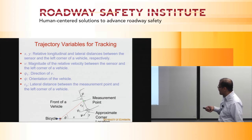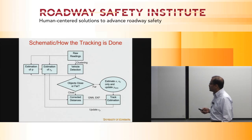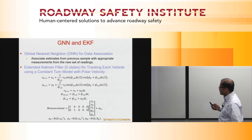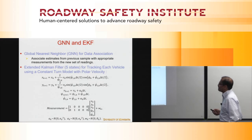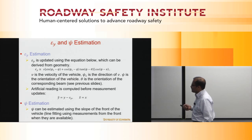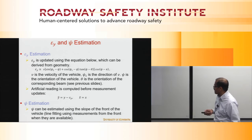So this epsilon y basically gives you the distance between the point at which we are measuring and the point that we are trying to track. So what we have is equations for the lateral and longitudinal positions, the orientations and the velocities, and an equation for the distance between the measurement point and the left corner of the car.